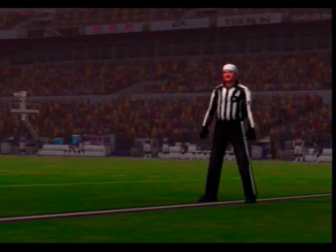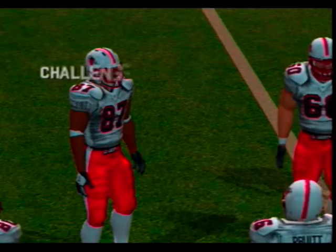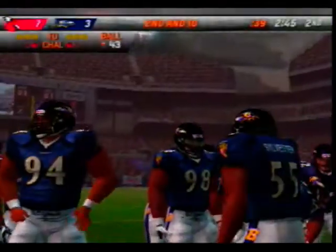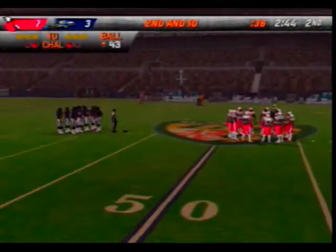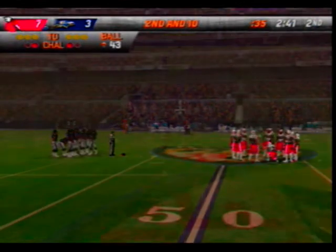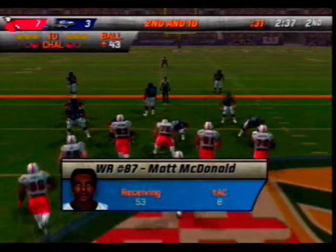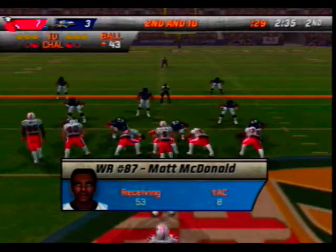Is an incomplete pass. The player was out of bounds. And that challenge was a good decision as the call is overturned. Well, sometimes the official sees what you see and sometimes he sees something else. But this time, everyone could see the call had to be changed. So after that nice catch and run, here's a look at his stats.